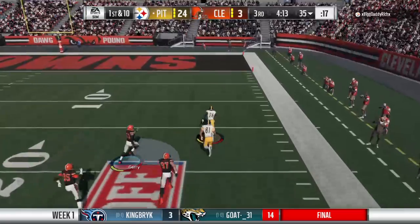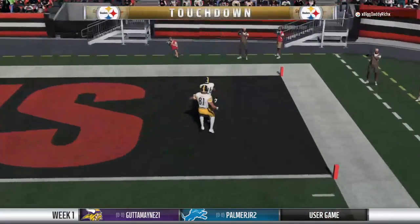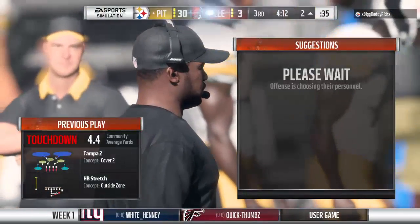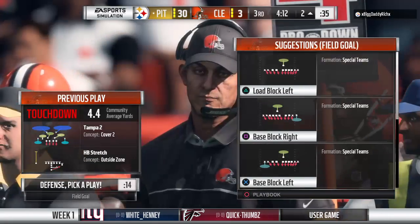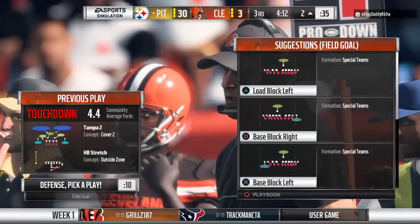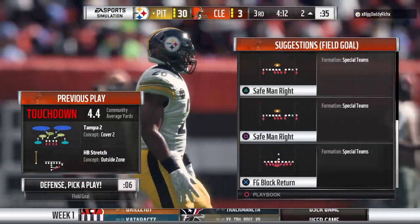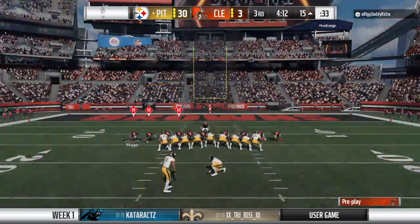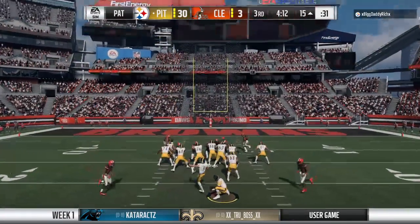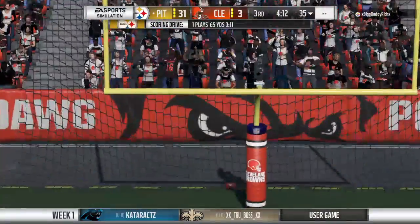Le'Veon Bell, kiss him goodbye, and into the end zone. Touchdown, Pittsburgh. Le'Veon Bell with now 3 Week 1 touchdowns. And the Steelers find a way to stretch their lead. Boswell for the extra point. And that'll increase their lead to 28.